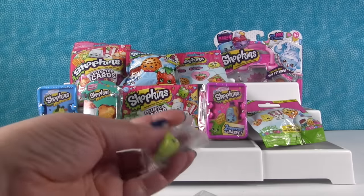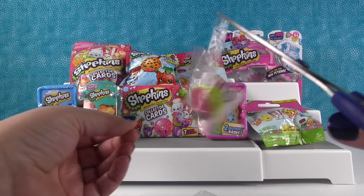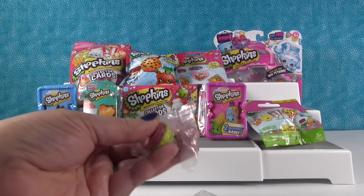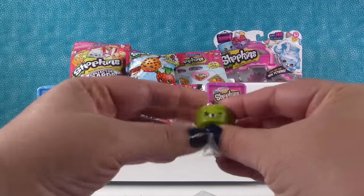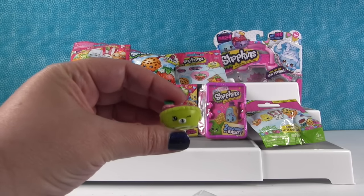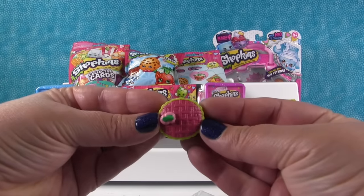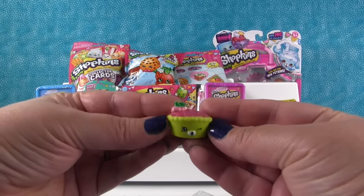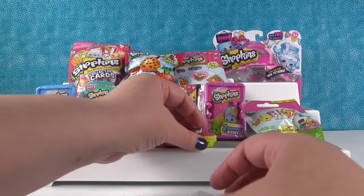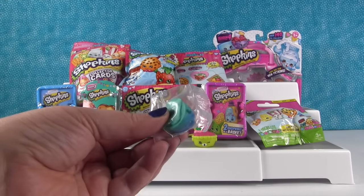Ooh, nice pack. Wow. All right, let's show you. Whoa, you see that? The first one we have is a Petkin, and they are the special editions for season 4. This is a Shy Pie Cherry Pie, and it's a little teddy bear pie. So cute. And we have an ultra rare, which is really awesome.